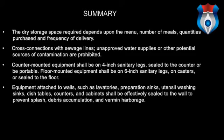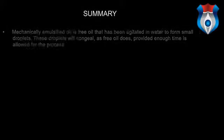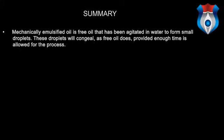Equipment attached to walls such as lavatories, preparation sinks, utensil washing sinks, dish tables, counters and cabinets shall be effectively sealed to the wall to prevent splash, debris accumulation and vermin harborage. The capacity of the dishwashing machines shall be based on the peak number and type of dishes, utensils, flatware, etc. that must be washed each hour. Mechanically emulsified oil is free oil that has been agitated in water to form small droplets. These droplets will congeal as free oil does, provided enough time is allowed for the process.